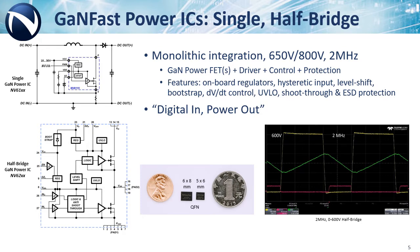Optimized integration means that GaNFast Power ICs are easy to use, high performance, digital in, power out building blocks. Starting with the single GaNFast Power IC, simply use your favorite PWM controller and get high frequency, high density power. As we increase integration, here is a half bridge with 2 GaN FETs, 2 GaN drivers, plus level shifting, ESD protection, and shoot-through protection, etc. You can see a very clean, fast waveform, switching from 0 to 600 volts at 2 megahertz. It's so clean that it looks like a simulation, which makes a power designer very happy.